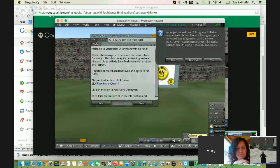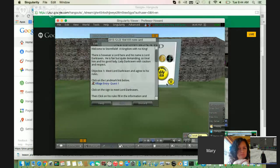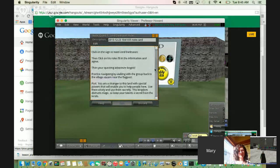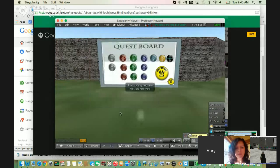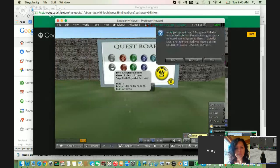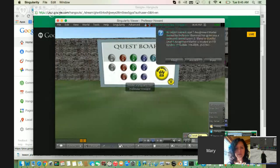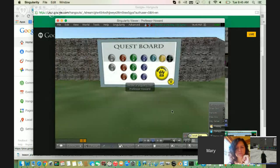And so when they arrive and click on the quest board, they're presented with some sort of a task. In quest number one, they have to meet Lord Darkraven, which is Andy in disguise. They'll enter the village, and they have to agree to a certain level of digital etiquette to participate in the virtual world. And also, like Jill mentioned, that comes with dressing in accordance with medieval attire. So there's a little bit of built-in learning there. Quest 2 continues, and they're taken to an area where they can dress in medieval attire.